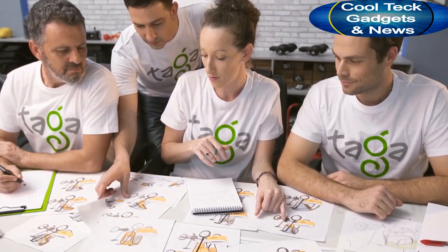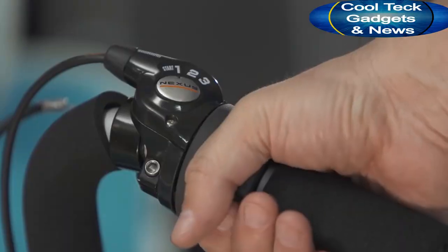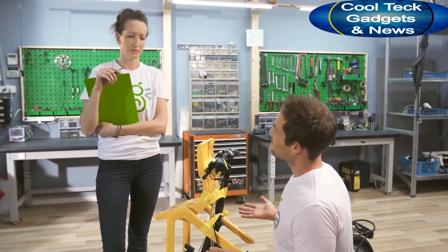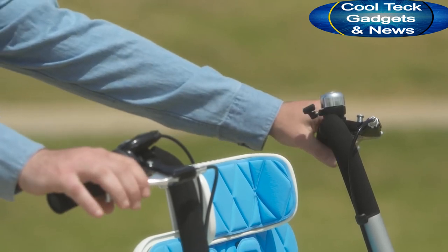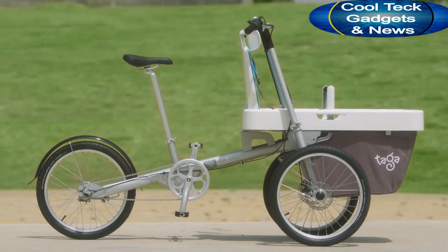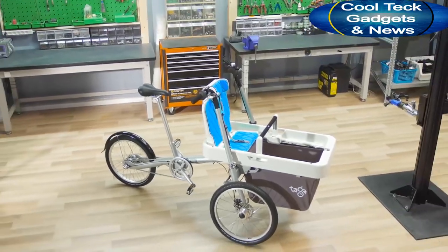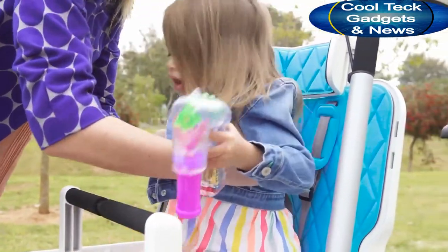For 2 years, we made sketches, prototypes, studied materials, carried out experiments, and explored every aspect a family bike should have. Basically, we reinvented the family bike. This is the Taga 2.0. The most comfortable, safe, easy to ride, practical, and just all-around coolest family bike you could possibly imagine. The Taga 2 has everything our customers wanted and much more.